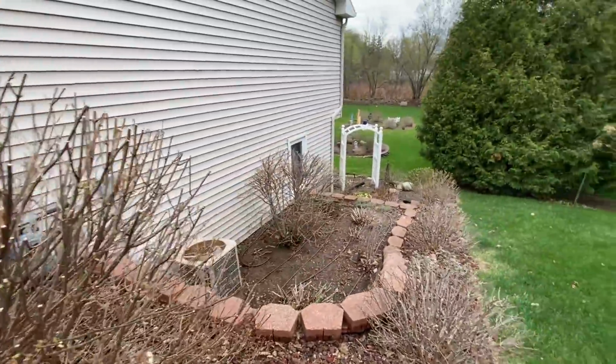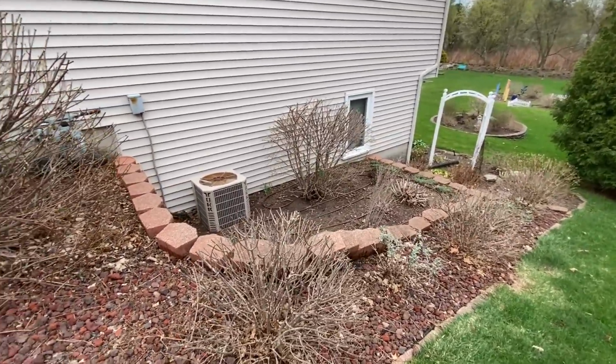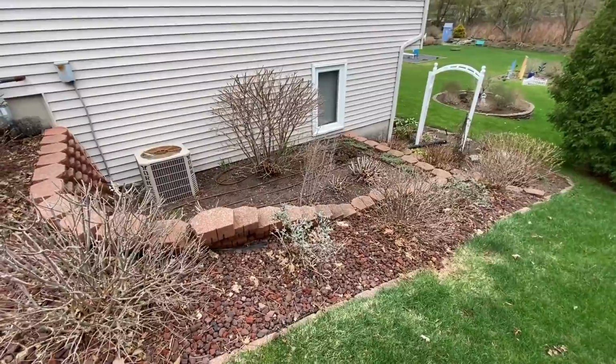So really the gardens are just slowly starting to wake up this spring. The last couple weeks have been pretty nice, but that doesn't mean much here in Michigan. We could have a couple inches of snow any day now as well.